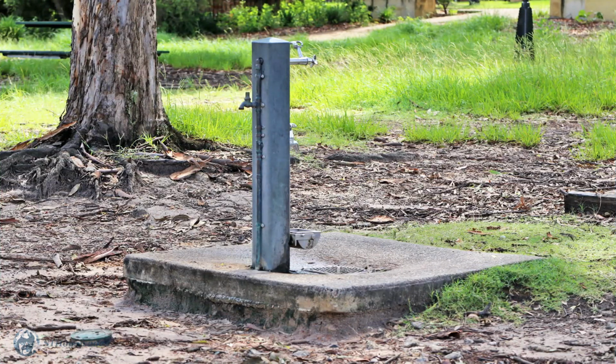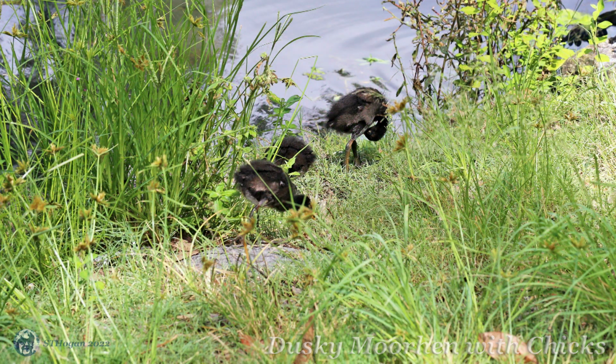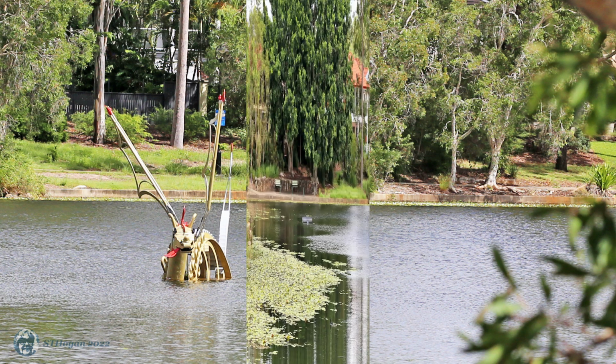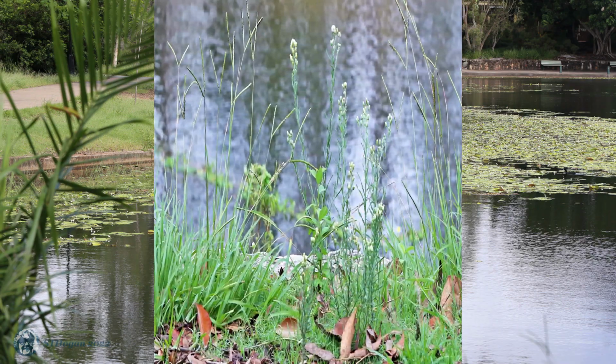Another drinking fountain, this with a tap, a fountain and a dog bowl attached. Dusky moorhen chick hiding in the grass and some more dusky moorhen chicks. Dragon fountains being very quiet, it's not spouting water everywhere at the moment. That's the trees that I was sitting under earlier. That's the path I've just walked along, and just around the corner is the little landing that we had a look at.